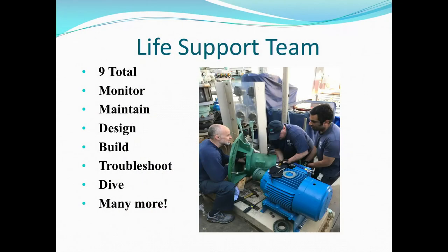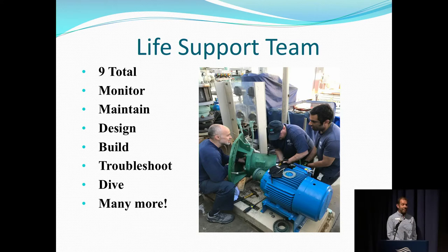We're maintaining all of the equipment. We're designing new stuff. There's lots of new exhibits coming. There's lots of things that we think could be better, and we're trying to fix things or come up with new ideas. And so we're designing a lot. We're building almost every exhibit in-house, which is really, really great. It gives all the life support technicians the chance to really learn a lot. We're constantly troubleshooting.